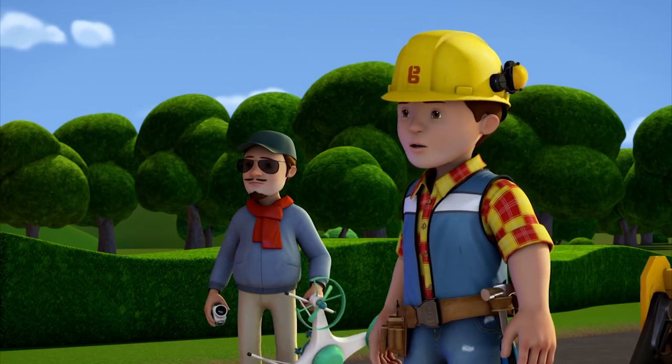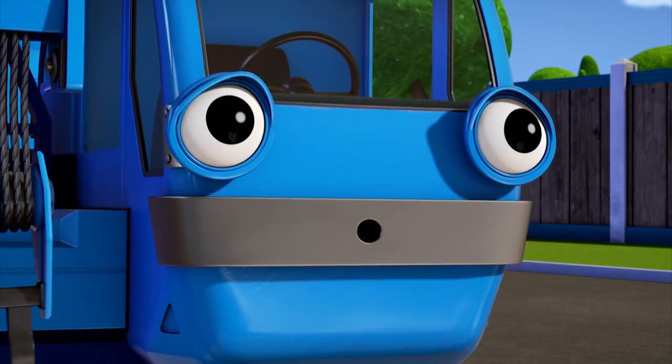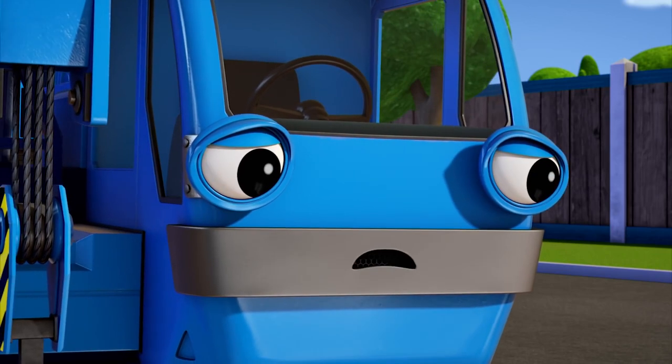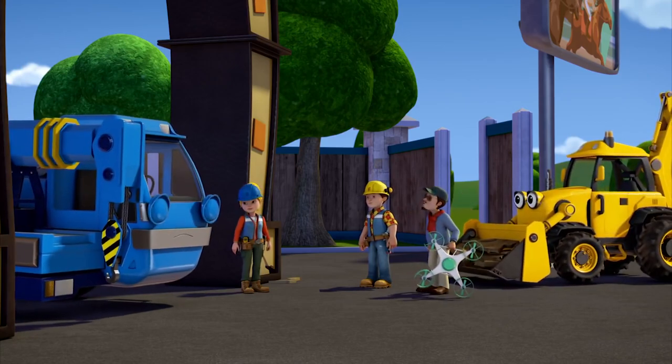Why did you lift with such a long hoist in this wind, Lofty? I was trying to get away from the drone. I don't like being filmed. I'm just a bit shy, I suppose. I'm sorry, Lofty. I'll keep you out of shot from now on.